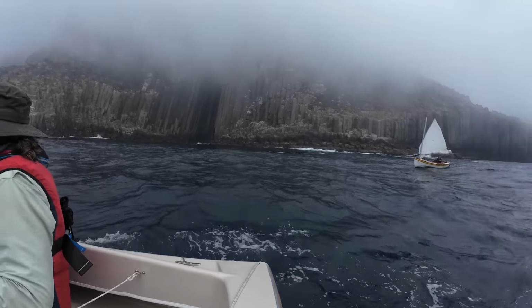There's a sea eagle over there. I don't know if you can see it. See that white splodge in the tree?